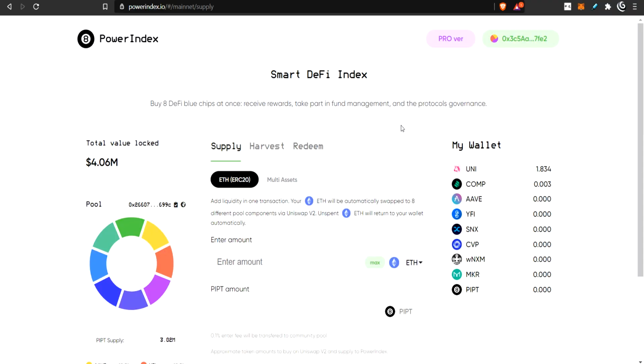Hello and welcome to Caesar's Snack Sandwich. Today we're taking a look at Power Index. Power Index is a new index type protocol or fund or whatever you want to call it, but it's got a few little extras in it that haven't really been seen anywhere else.